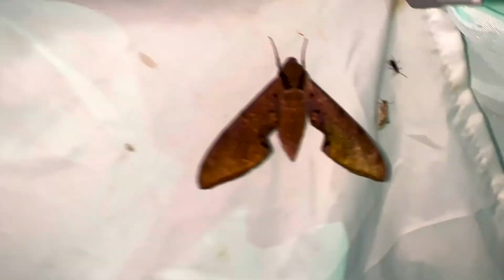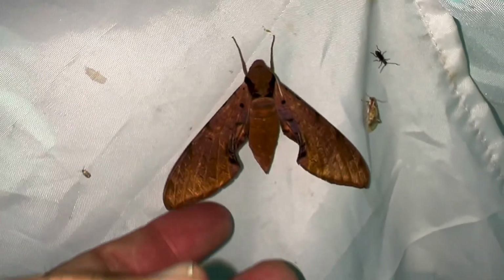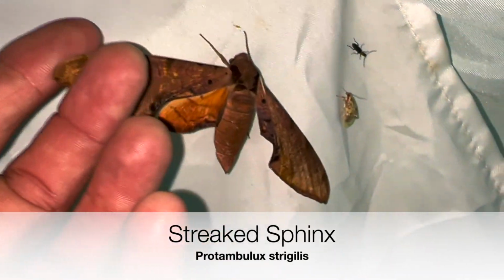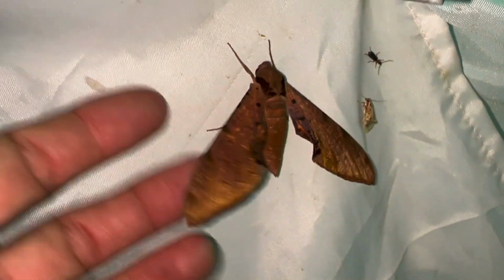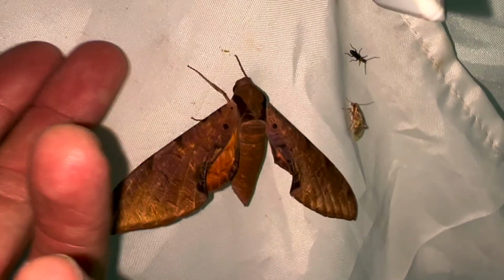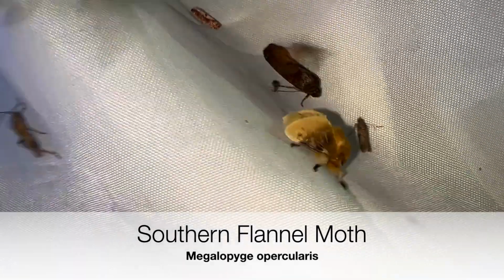Here's a nice big female Protambulyx strigilis, guys. Big female Protambulyx. Look at that. She's so docile and she's just chill, right? Plenty of flannel moths. These things are so annoying. These cicadas just buzz you and buzz you and buzz you.